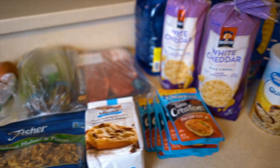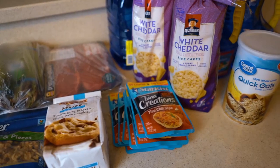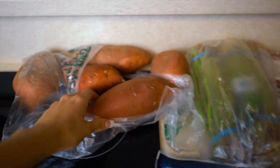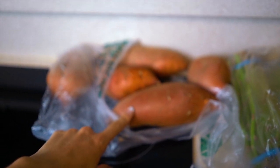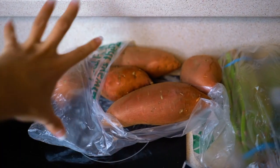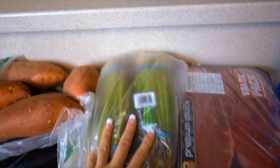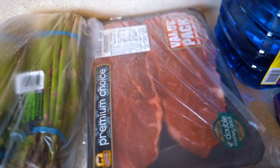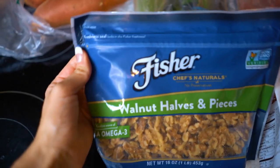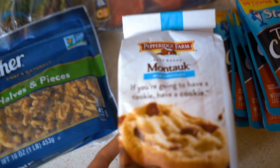All right guys, just got back from the grocery store and I got some stuff. I'm gonna show you guys the grocery haul real quick. I got some sweet potatoes. I'm going to dice these up and then throw them in the air fryer. They are so good. They're kind of fries-ish, like little fried nuggets. And then this is the asparagus. And then I have some steak here, which I'm gonna have to cook up tonight. I have some walnuts. Oh my goodness, I've got some cookies.